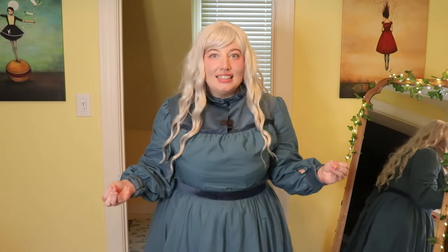I really love the two-tone velvet. This velvet really matches well with the cotton, and then this is just a little different, and I think that adds so much interest to this. It makes it a little bit more unique, you know?